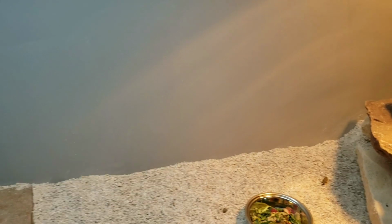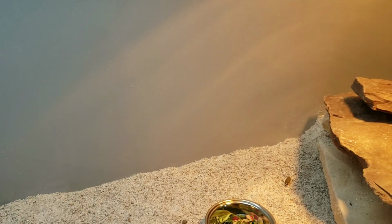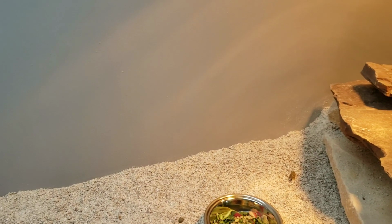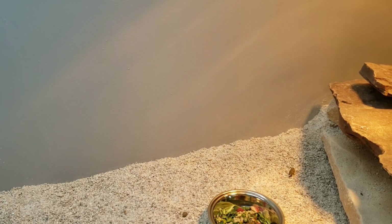Yesterday I made a video of me making some fruit salad for the Egyptian Uromastyx, the bearded dragons, and the tortoises. I didn't shoot a video of the tortoises eating yesterday, and also this is the cage of the male. I put him in this cage maybe 2 weeks ago now.